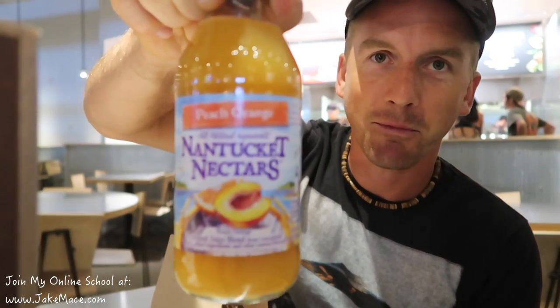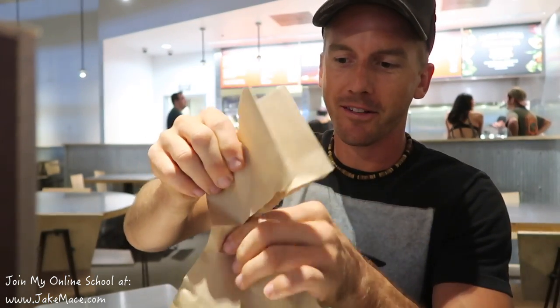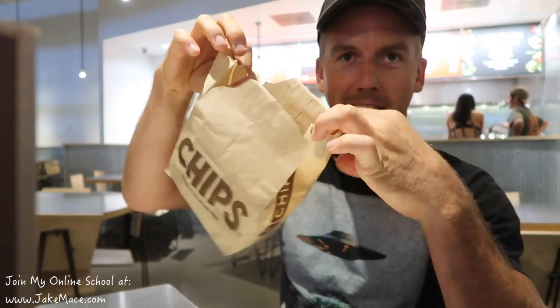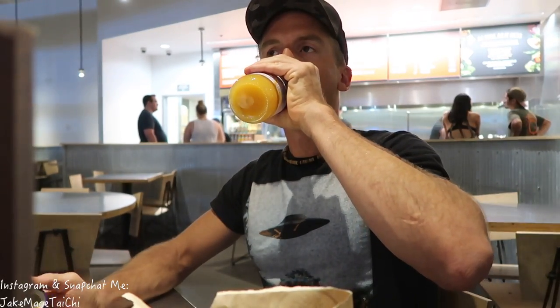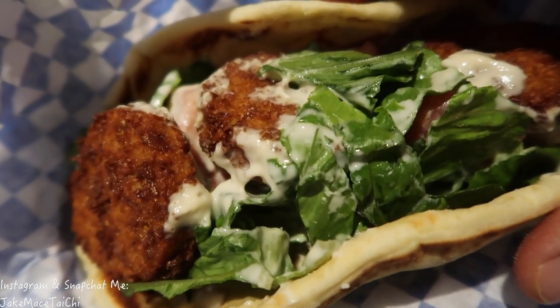this movie. All right, sitting here at Chipotle, I got chips, I got guacamole, and I got this peach orange drink, because peaches are in season right now in my garden. I would take this part off. I can actually get into the bag. Here's the falafel sandwich. This thing looks awesome. The tahini sauce is my jam.